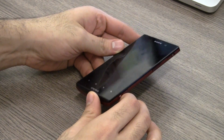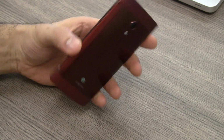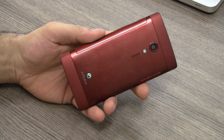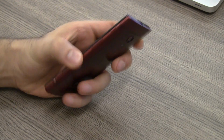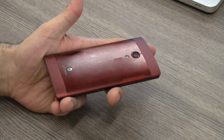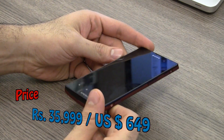This is the new Sony Xperia, their new flagship super smartphone. It's going to be launched in India in a couple of days. This is a pre-launch phone, and what I believe is the price of this device is going to be around 37,000 rupees. So let's quickly take a look at the device.